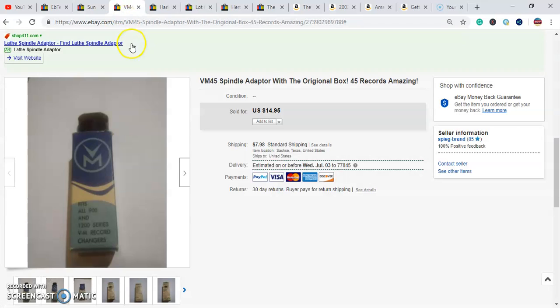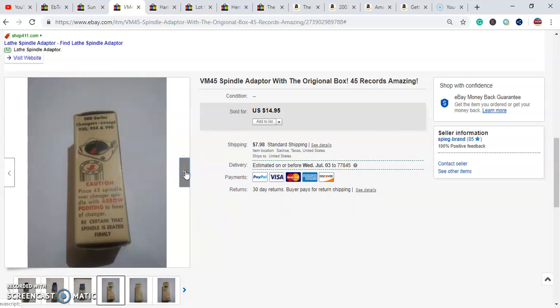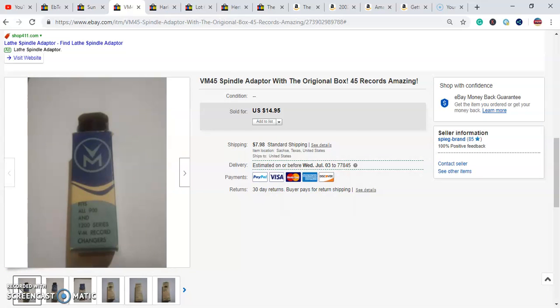Here's another item. It is an item that I bought at an estate sale last weekend too. It's a spindle adapter so you can use it on your record player, and I got $22.93 for it. So there's two takeaways from this.